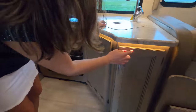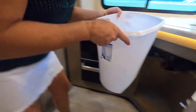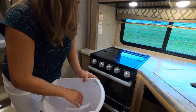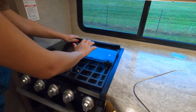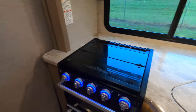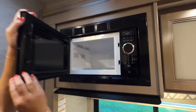And let's see what we got over here. Look at this, I love the lights under there. Cute. We got two drawers, very nice. Oh, that's an $83 trash can. Congratulations. And you got your detector in here and everything. Over here we have the three burner Furrion propane cooktop with the glass cover, and an oven. Not a fan of these drawers, kind of strange. But I will say, look at the detail in the slide. We got to show that microwave. Nice little microwave.